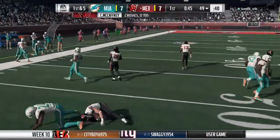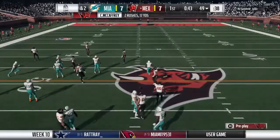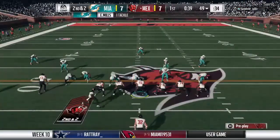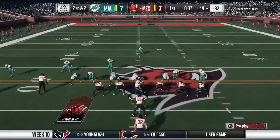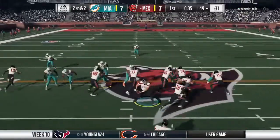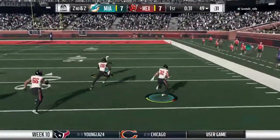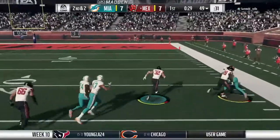He had a great strong move, but he'll still be stopped shy of midfield. It's a gain of 3, and it sets him up with second and just 2 yards to go. Not a whole lot there after the penalty, but remember, it was 1st and 5, not 1st and 10, so now they can keep grinding out first downs, and good things can happen for them. Just 2nd and short coming up.